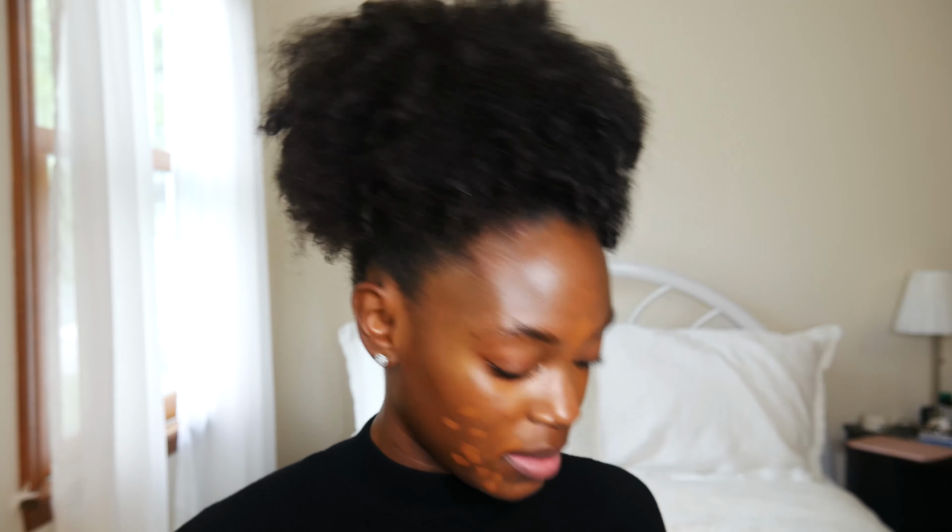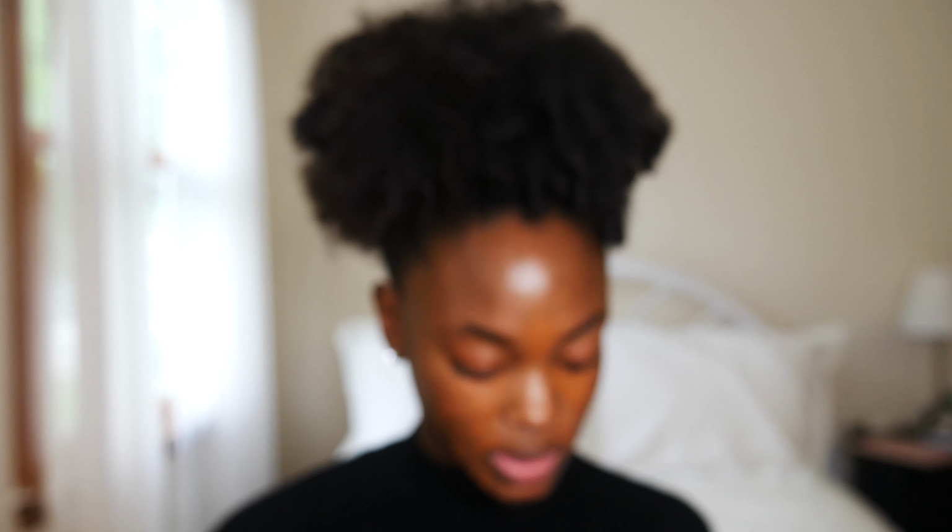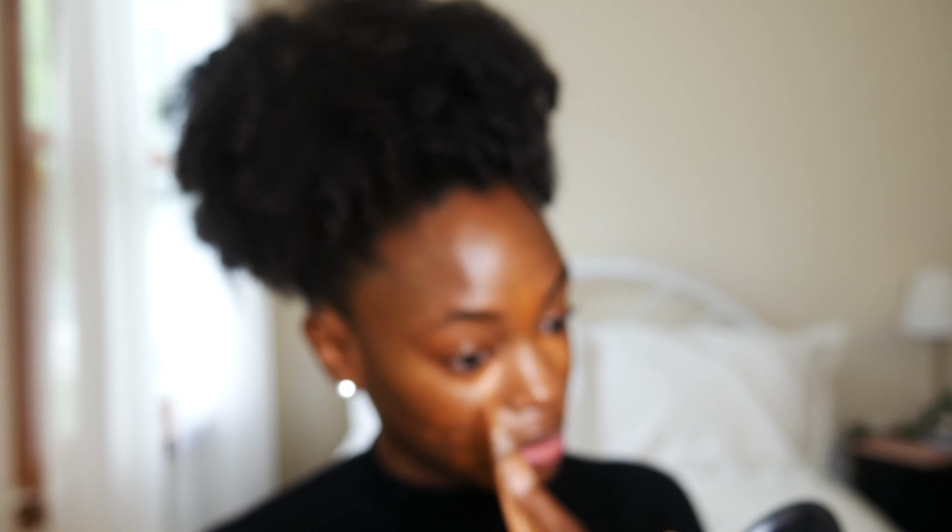And then I go in with my LA Girl Pro Concealer. She's a loyal one. She's been around for years. If you haven't heard of this concealer, you've been living under a rock. It gets the job done, inexpensive. You can find it at the drugstore. Go ahead and put it under my eyes. Boom. Not much at all. Can you see that? Focus. All right, we're back in business.